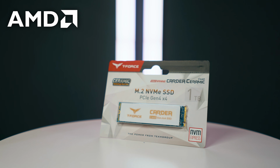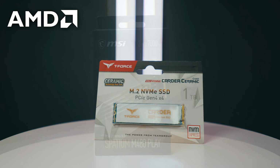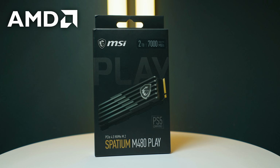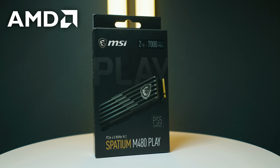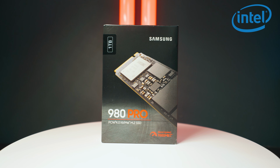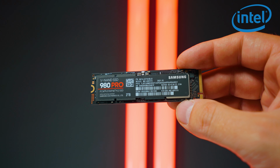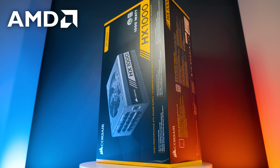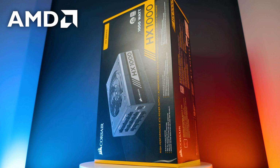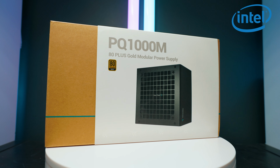In terms of the OS drive on AMD, we're using the Cardea C440 1TB drive, and the project drive is the MSI Spatium M480 2TB drive. On the Intel, the OS SSD is a Samsung 980 Pro 1TB drive, and for the project drive, we're using a Samsung 980 Pro 2TB drive. The PSU on the AMD is the Corsair HX1000. On the Intel, we're using the Deepcool PQ1000M power supply.